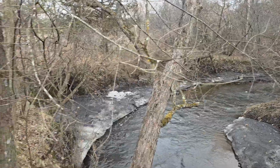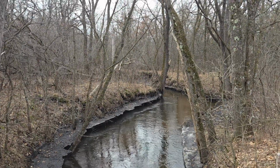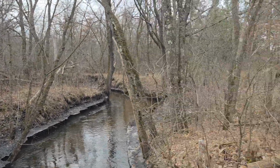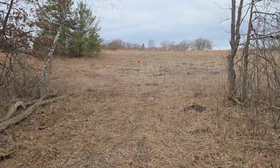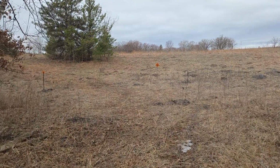Yeah, Otter Creek here. This is a trout stream. This is public land in Otter Creek, so you can come here and you can trout fish. There's also deer hunting available, grouse hunting, pheasant hunting, and snowmobiling. You can snowmobile through here. It's part of the statewide trails. So let's see what we can find.